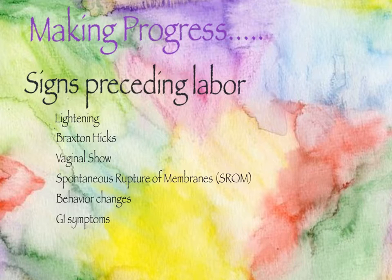So one of the first things that we see, and this is typical more with your first-time moms, is lightening. And lightening is when the baby sort of drops into the pelvis. With a second-time mom, this might not happen, or might not happen until the very, very end. Might happen at some point in labor. But remember those moms that get that little bit of dyspnea or shortness of breath at the end of their pregnancy because the baby is sort of pressing up to that diaphragm. They have a little less room to take a breath.